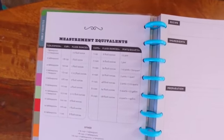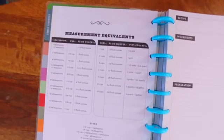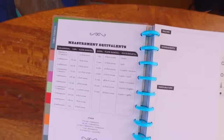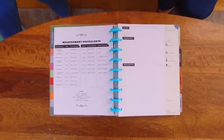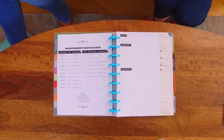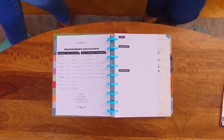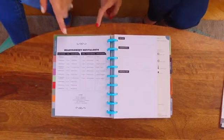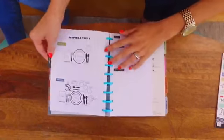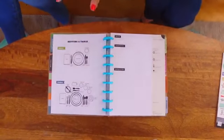I'm always calling my mom and asking her, wait a minute, so... I Google. Yeah, Google, call my mom. I feel like our parents are really good about knowing these conversions, where our generation is really... I know I'm bad. Well, I'm just not a numbers person. I didn't memorize it, so I just look it up. But it's nice to have the reference, it's nice to have the conversions. You have that, and then you also have another really helpful page here, how to set a table.